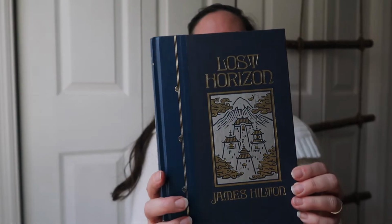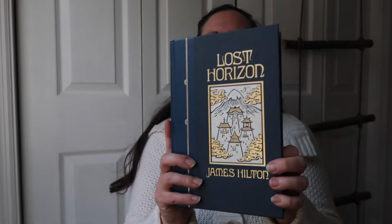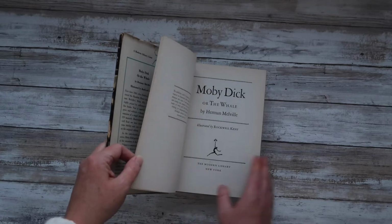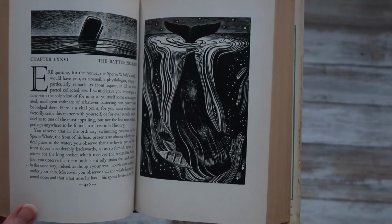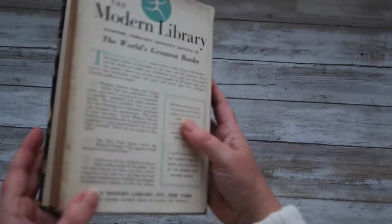I have Lost Horizon by Hilton. This was a gift from my grandmother, which is why it stays on my shelf. It was printed in 1990. I also love the illustration. I've got this gorgeous copy of Moby Dick by Herman Melville. It is illustrated by Rockwell Kent. It was published in 1930. Rockwell Kent is a well-known book illustrator.